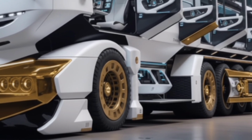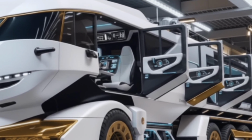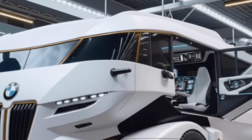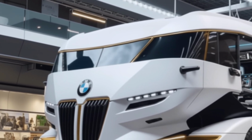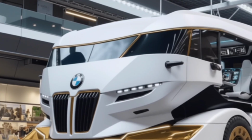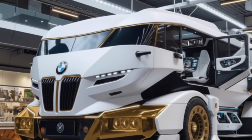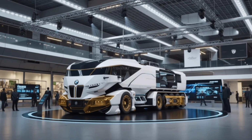In conclusion, the USA luxury motorhome BMW 2026 model is a groundbreaking step into the future of travel. It's bold, refined, powerful, and intelligently designed. Whether you're planning cross-country adventures, full-time motorhome living, or simply exploring the world with unmatched comfort, this model stands out as an exceptional new chapter in mobile luxury.